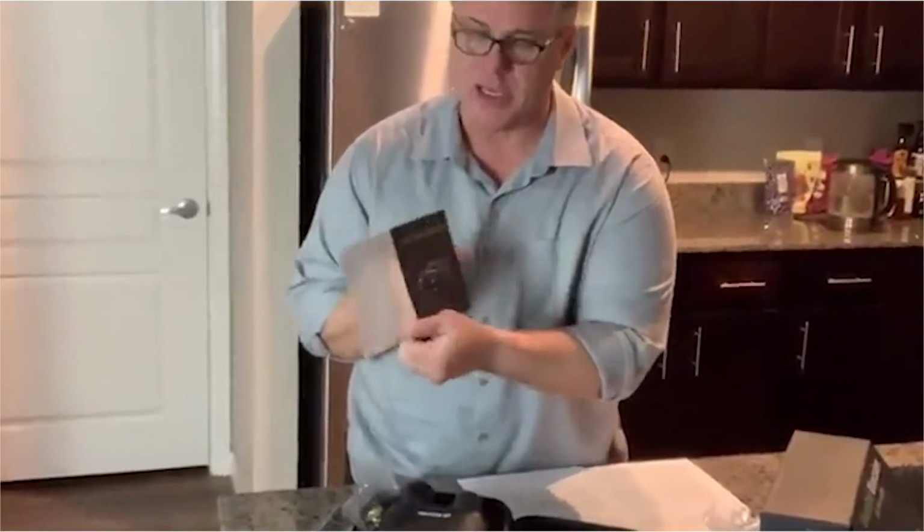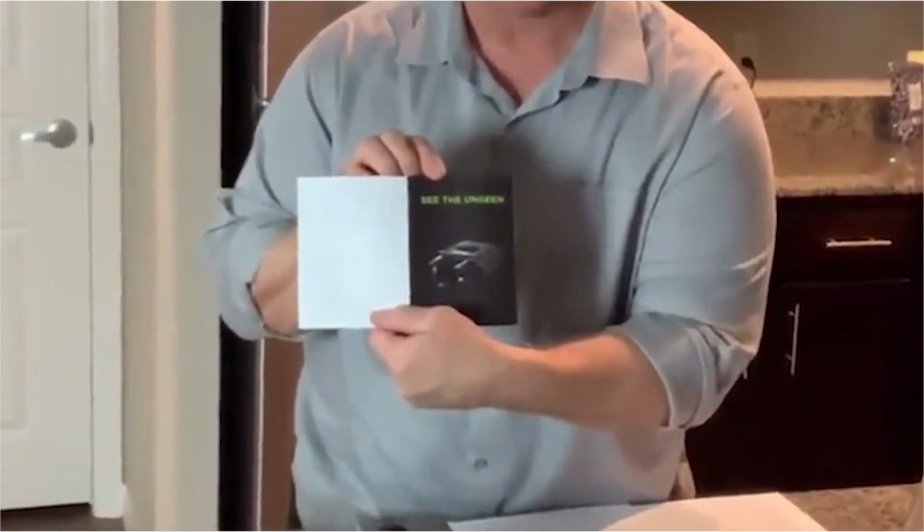Creative XP. See the unseen. That's right. When you capture video of Sasquatch on here, you can play it directly to your TV.